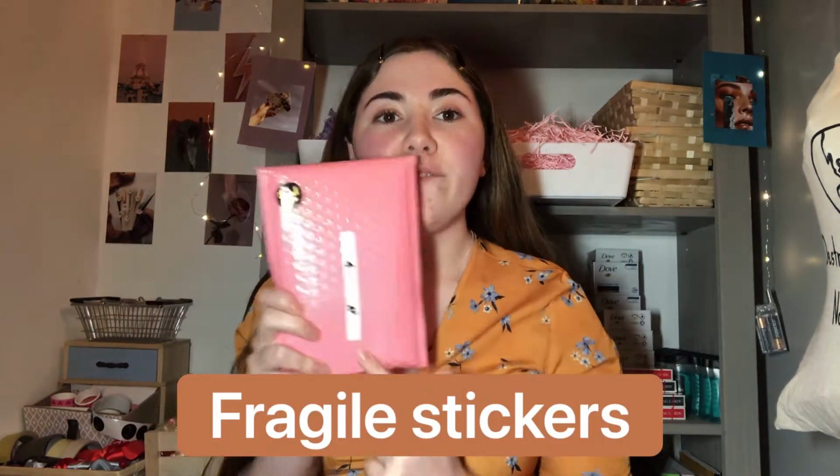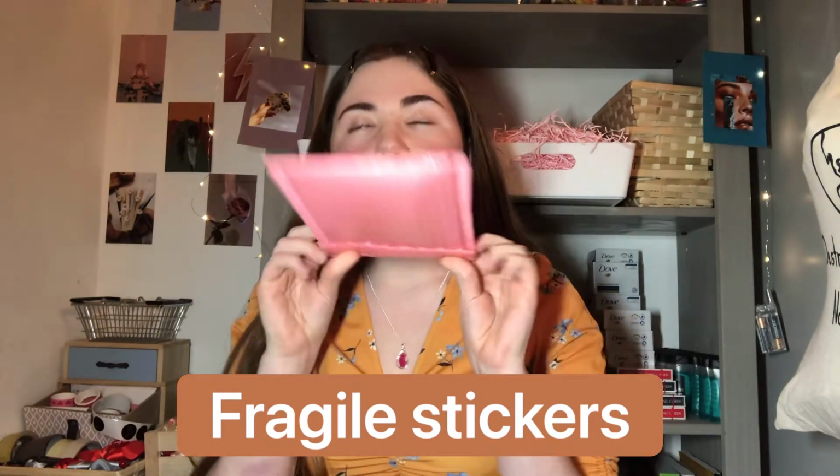All delivery drivers have something in common. They like to disrespect our parcels, and our customers do not deserve any broken or damaged goods. So what you're going to want to invest in is little thank you stickers to put on your mailers and fragile stickers, because delivery drivers don't care. They will dash your items at people's houses.